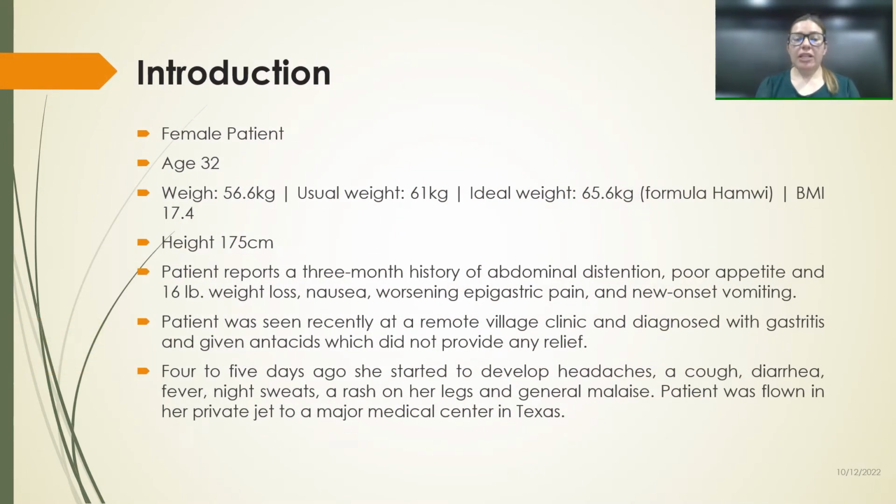It's a female patient, age 32, weight 50.6 kilograms, but the usual weight of this patient is 61. The ideal weight for her is 65.6, and the BMI is a little low. It's 17.4. The normal BMI is 18 to 25. Her height is 175 centimeters.